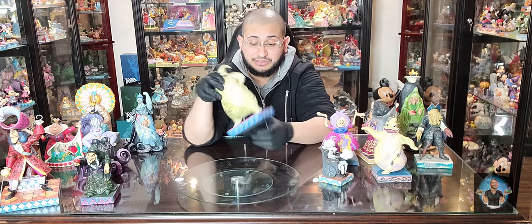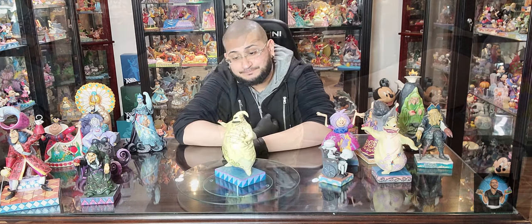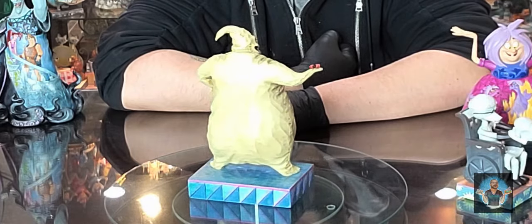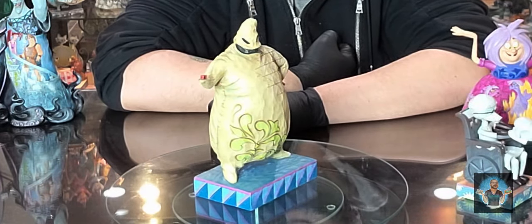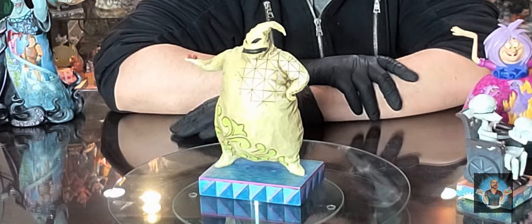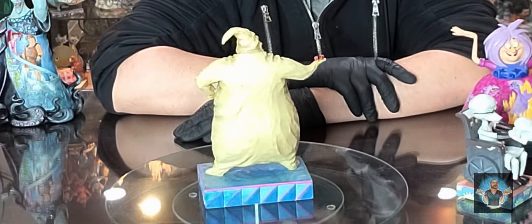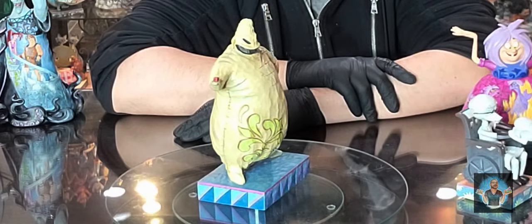See, I remember his name, Oogie Boogie. He does glow in the dark, so it does have this glow-in-the-dark paint to it. You have to be very cautious with this paint, because if you bump it into anything, the glow-in-the-dark paint kind of chips off. So you want to be very careful with this one. I love that he has a little dice in his hand. This is an incredibly sought-after villain. Many, many people want this in their collection. It is beautiful. And again, it does have a glow-in-the-dark feature.